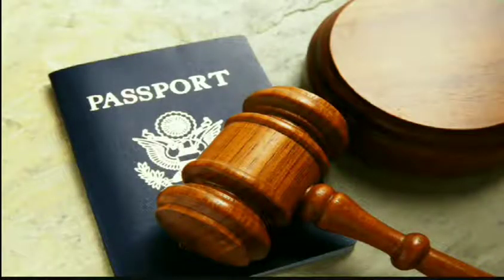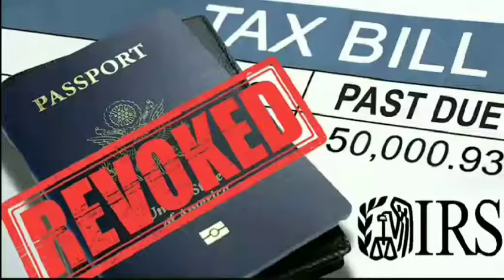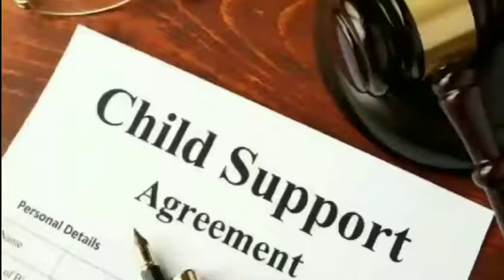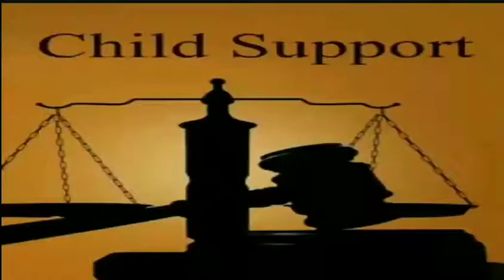There are several reasons why the U.S. Department of State may deny your U.S. passport application or renewal. 1. If a previous passport was revoked. 2. Defaulted on an assistance loan from the Department of State. You must either repay this loan or make arrangements to do so. 3. If you owe $2,500 or more in child support, you are not eligible to receive a U.S.